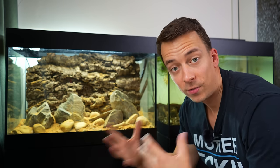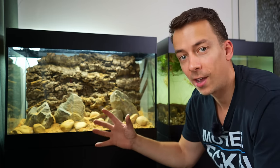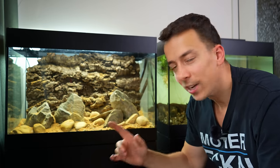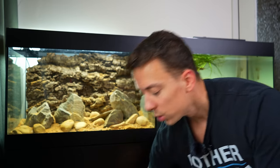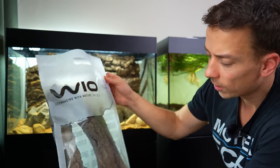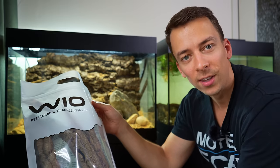That was very easy and very much in my comfort zone as well. But now for the hardscape above the water, that's something that I've never done before. But I think I have a pretty cool idea for it. I mean, we already have the cork background, and we also got sent a bag with smaller pieces of cork. And I think this way we can create a 3D background.